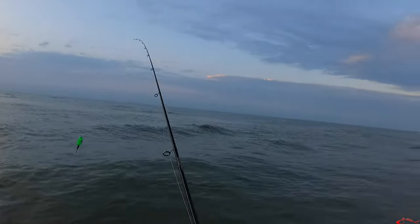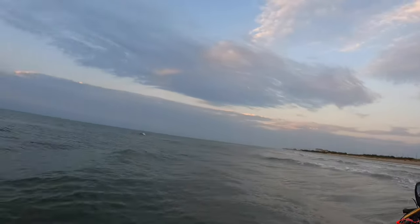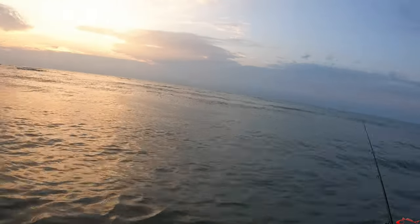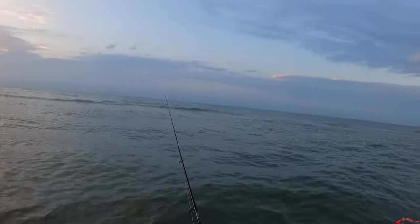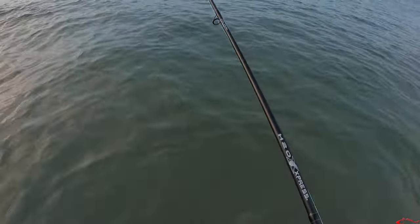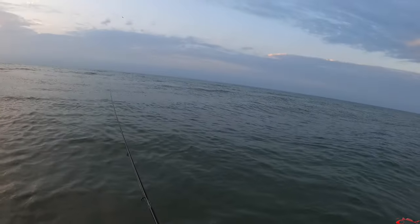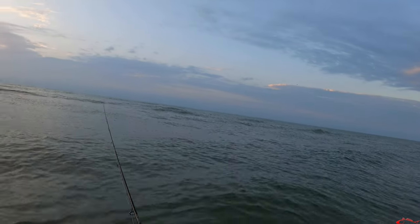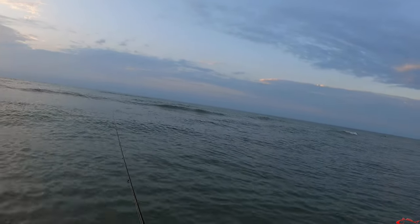Let's see this first little gut. A lot of times the bait will push in early in the morning, these first little guts, so I'm hoping the trout are still hanging around. We'll see what's up. Water clarity is not bad, way better than what Galveston was looking like. It was looking terrible over there.